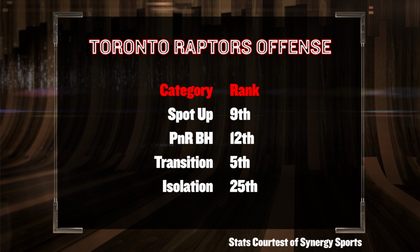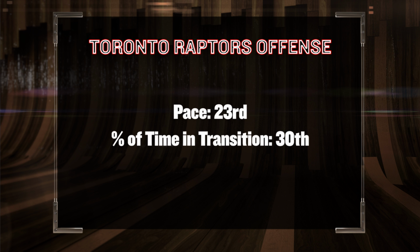Diving into how they attack, they are very similar to a lot of teams that attack with spot-ups the most, ranking 9th. While their pick-and-roll ball handler game hovers closer to average, it's their transition game that ranks highest among all categories. The problem is, they're 23rd in pace, and rank dead last in synergy for how often they actually run. Now, let's dive into their actual sets to see how Dwane Casey has them functioning as a 5-man unit.